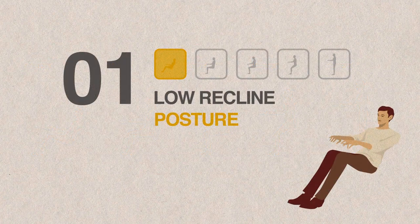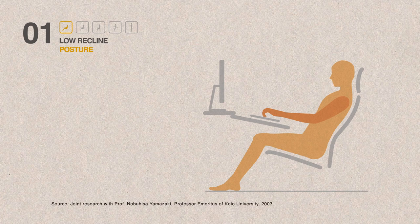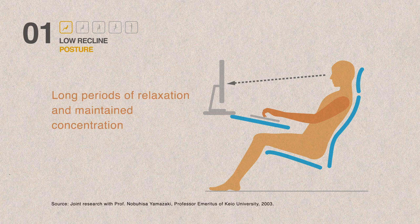Type 1, low recline posture. This type uses the natural posture of the human body in zero gravity as a reference point. A low seat position and deep recline help stabilize your posture and can help you stay focused and relaxed for long periods of time.